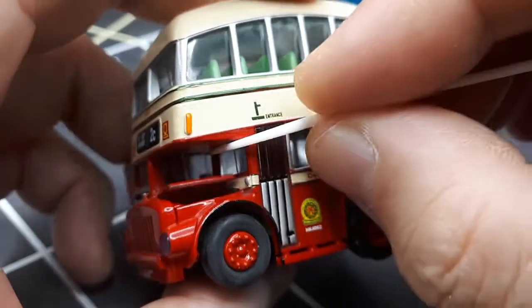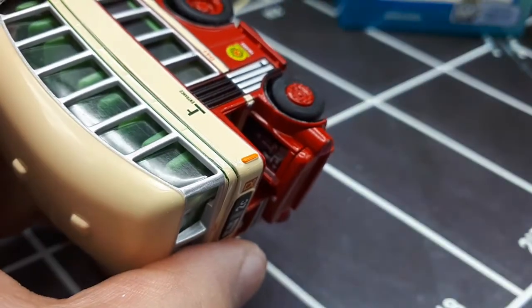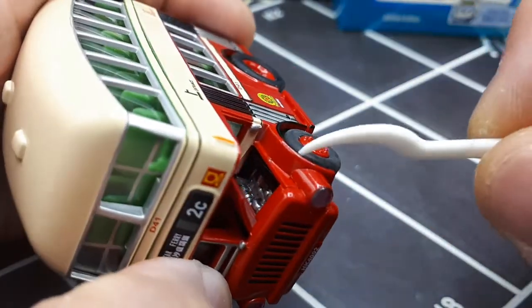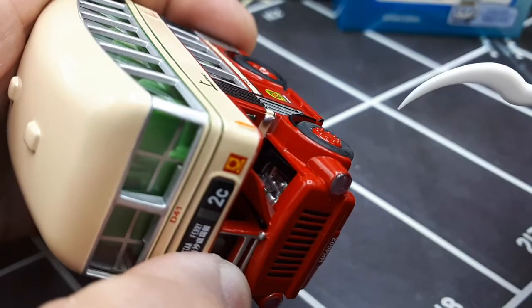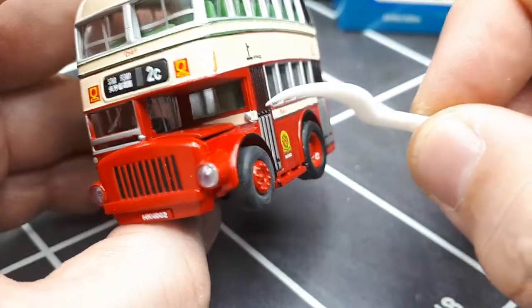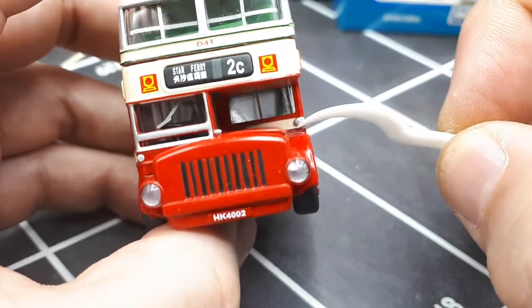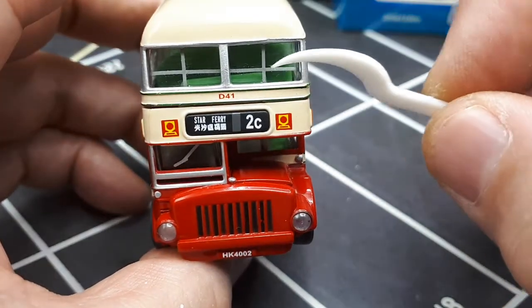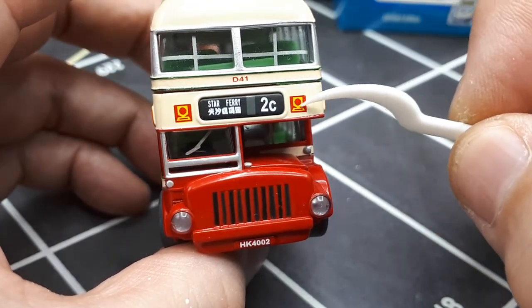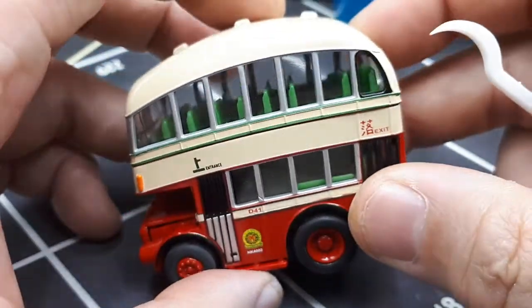Here's that engine gimmick. It opens up sideways like that. Let's see. Boy, that's the thing with engine gimmicks. You can't really even see them. It's not that impressive in my opinion, but whatever. I'm sure kids love it. I do like that the paint is actually running in here, and then you've got another silver dot there. Green seats up top. Star Ferry route, I guess. I don't know what this logo is, but green seats on the bottom as well.